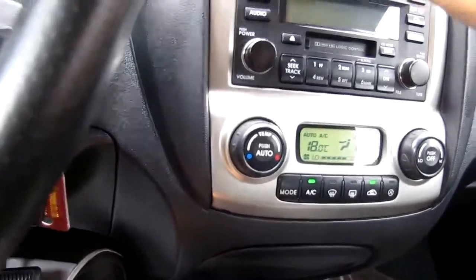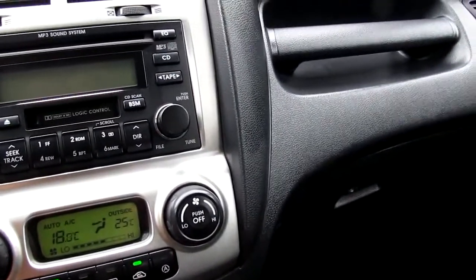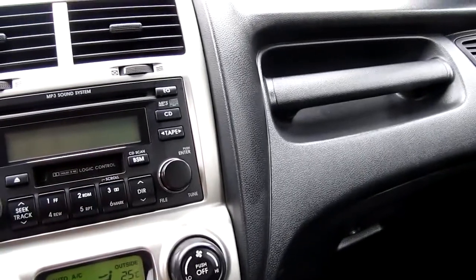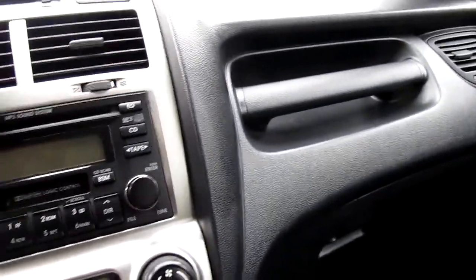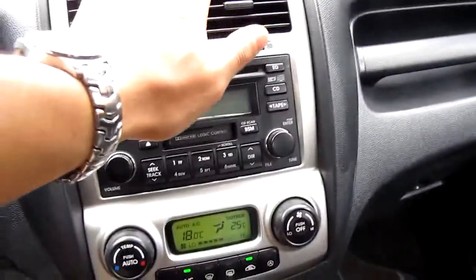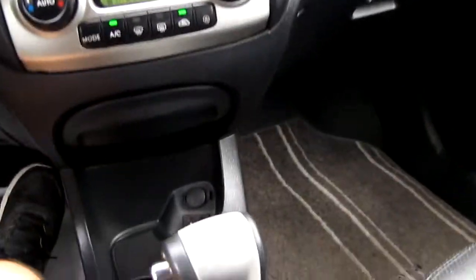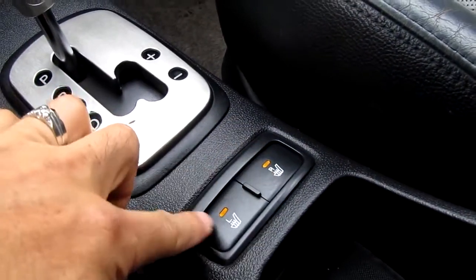Air conditioner. The temperature is also no problem. Okay, the cool wind is no problem. Aircon is good. And automatic. And this is the heating seat. Also no problem.